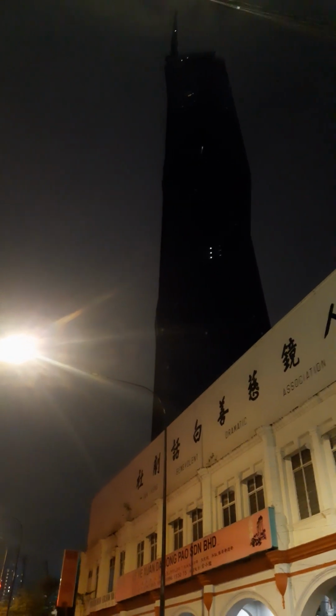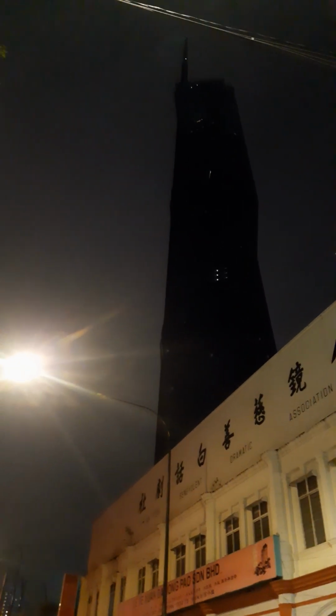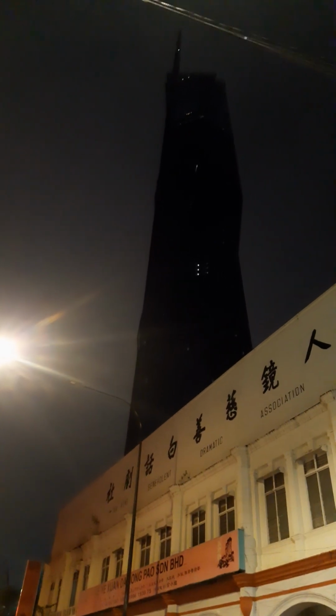So here we just see more and more buildings, but look at that up there. That's the highest building in Kuala Lumpur now, surpassing the Petronas Towers, which were the highest in the world for a while. And this thing is very high. And a little bit of light up the top there, but the rest of the building's pretty dark. Don't know how they find enough office workers to fill all that.